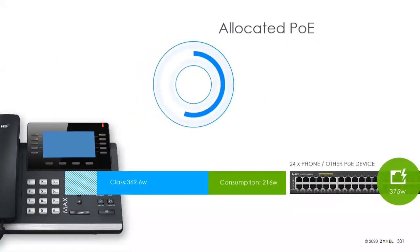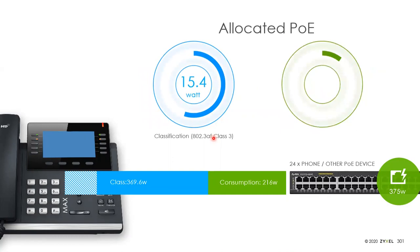To try to explain this here, the standard way PoE works is basically a device fits into one of 6 classifications, and that classification tells the switch how much power it needs. Unfortunately, these classifications have some real big gaps in them. You can see here, class 3 is 15.4 watts. Class 4, I believe, is 30 watts. So it's a big jump.